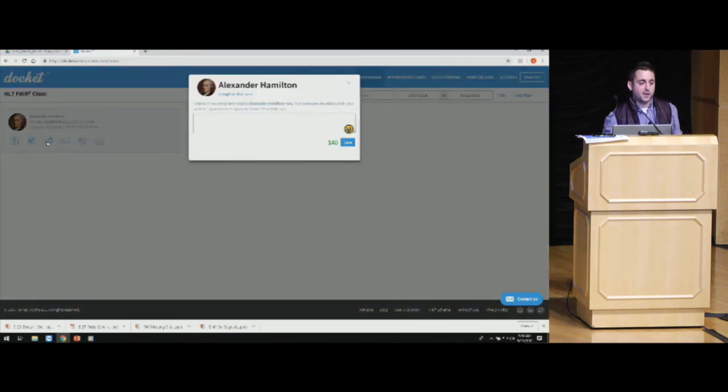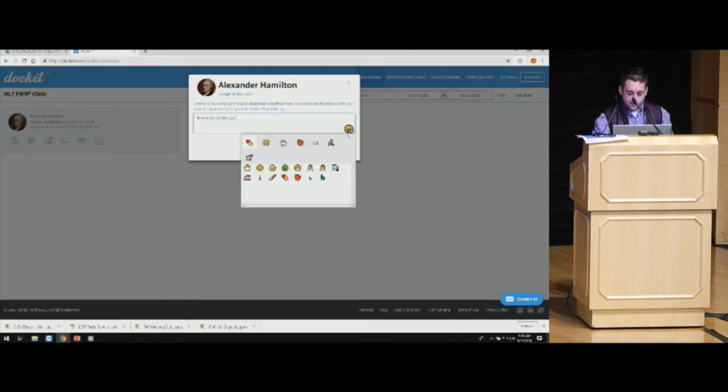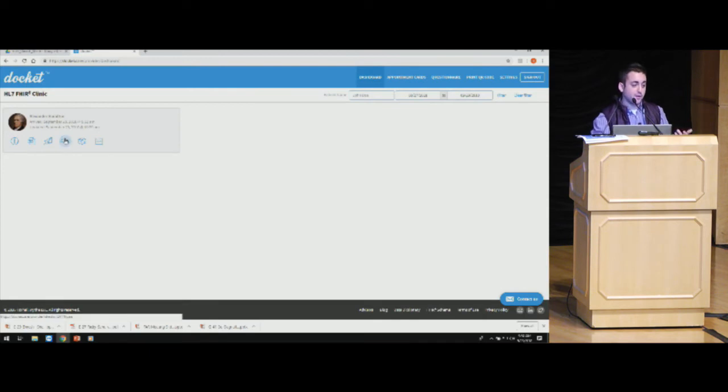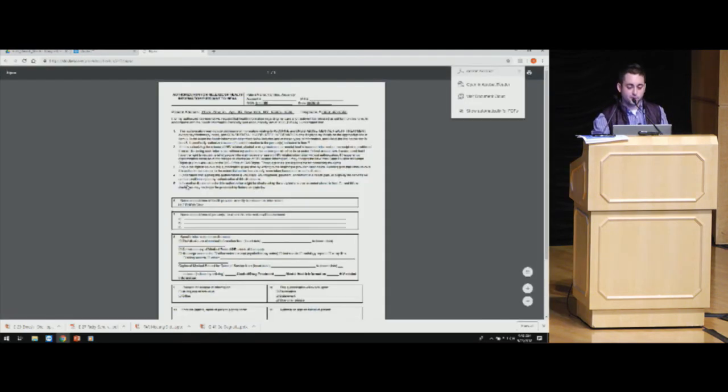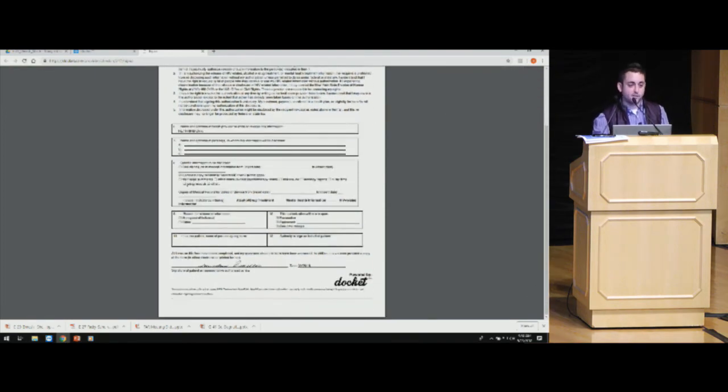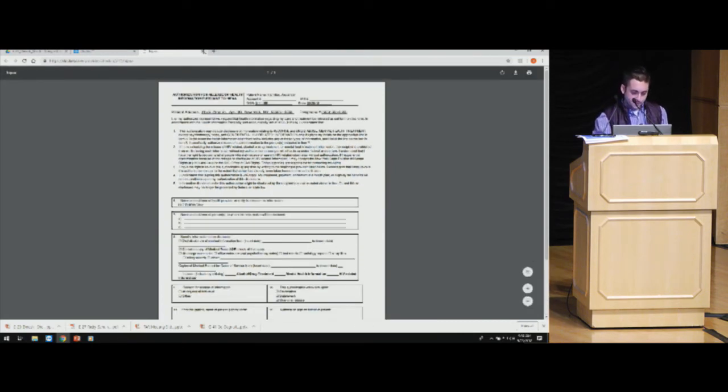There's also, I mentioned, a HIPAA-compliant Twitter. So we just made a fun little messenger, a pretty unique way for a provider to say something like, remember to take your, and then we have a little emoji picker for pills, because why not? You can also access a HIPAA authorization release form if the patient uses that e-sign feature. So this is Alexander Hamilton's HIPAA authorization release form. So that might be worth something to somebody somewhere.